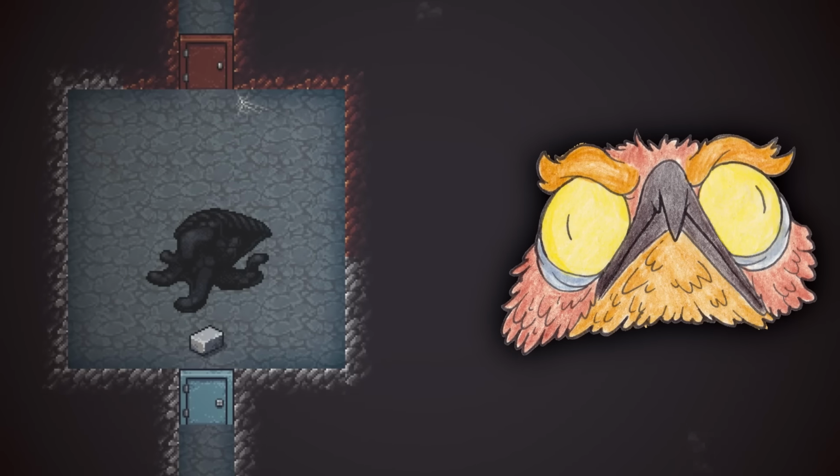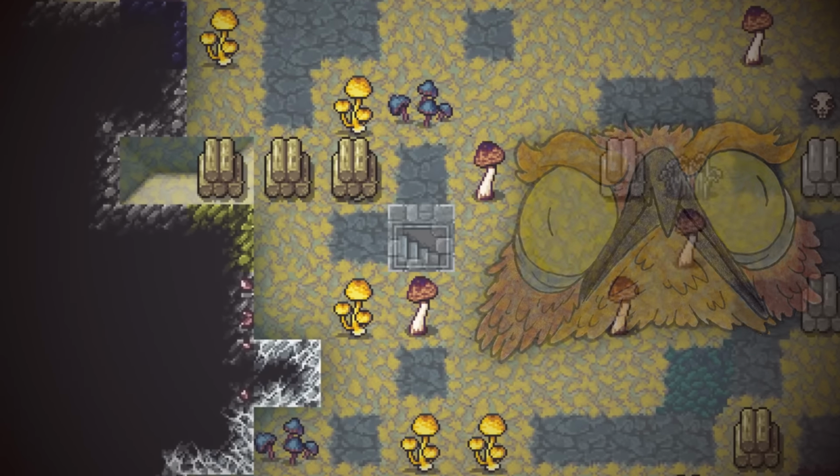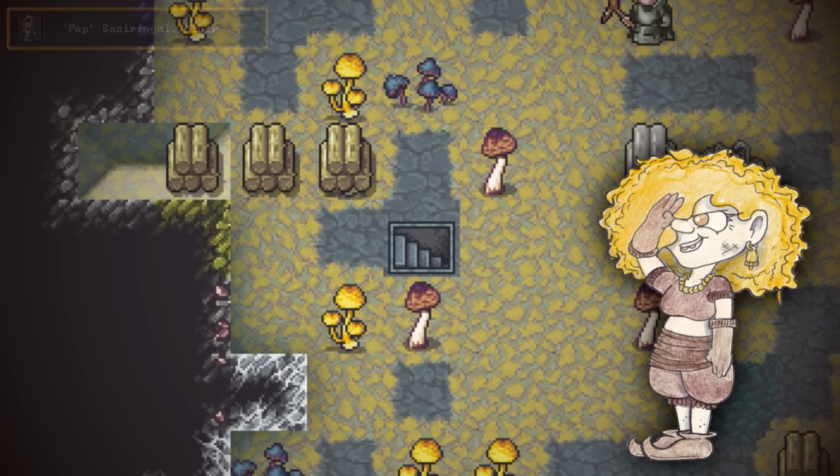Oh, there we go. Okay, now that we have Galka down in there, all we have to do is build some floors up top here. That should get it nice and sealed up. And Pop, let's not build the floor from underneath, you dumb dumb. What the hell you doing, huh? Get out of here, will ya? Let's try again.